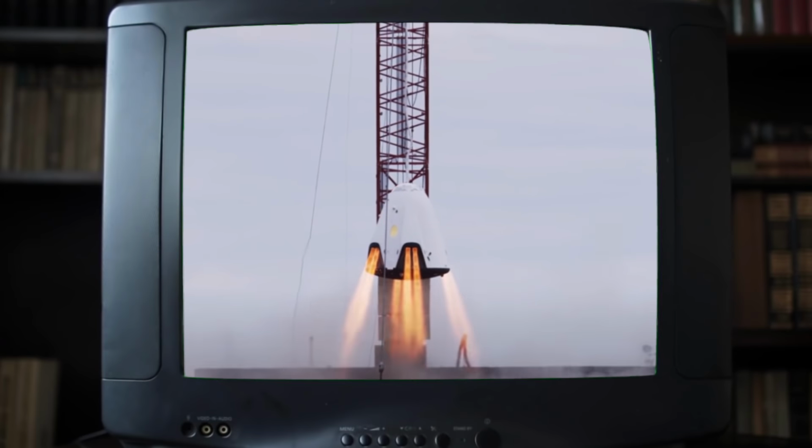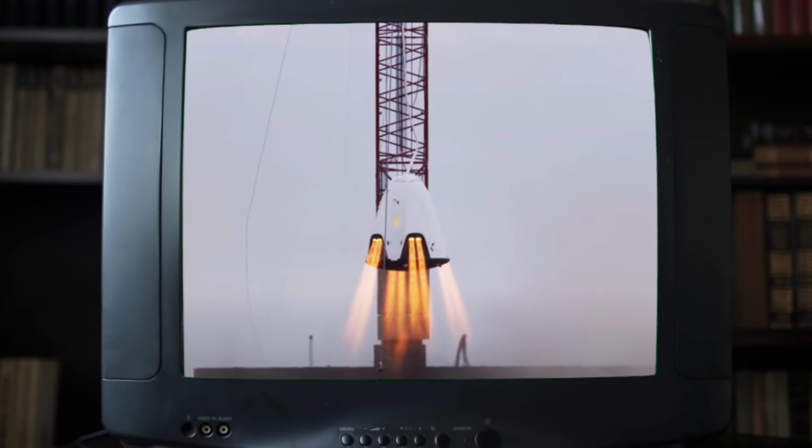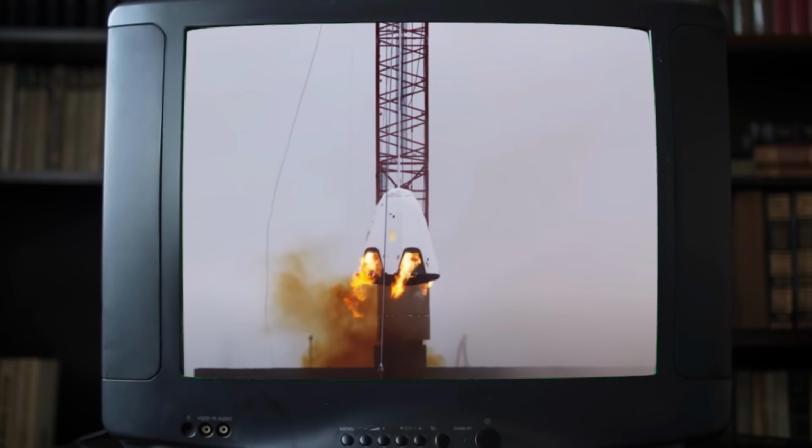Engines can also be on the capsule itself, like the hypergolic Super Draco engines on the SpaceX Dragon capsule. Here we can see these engines firing during an in-flight abort test.